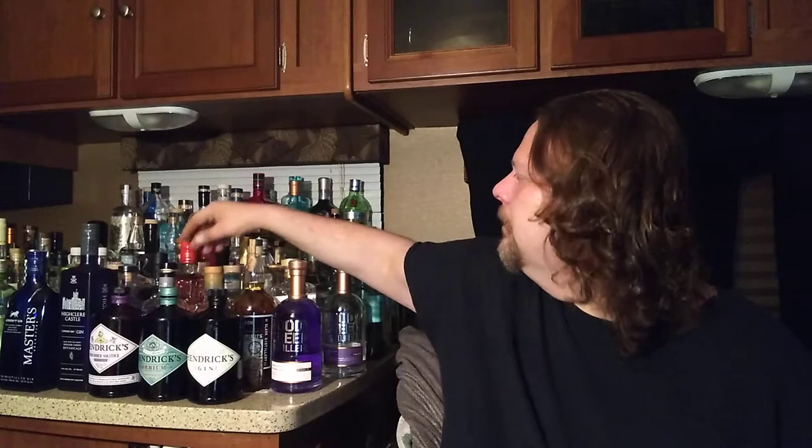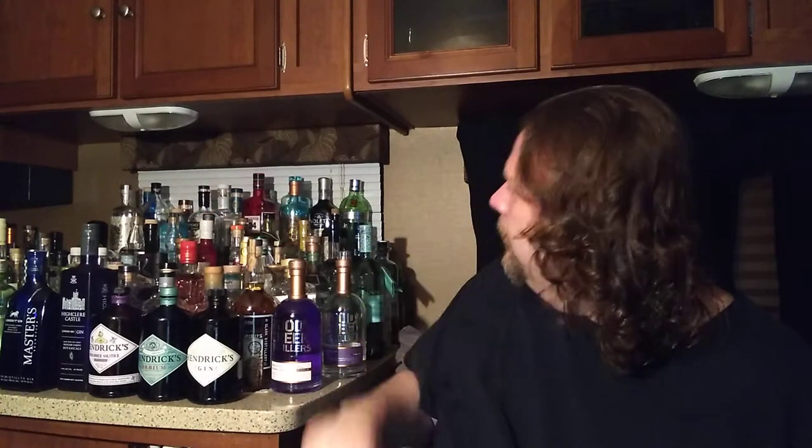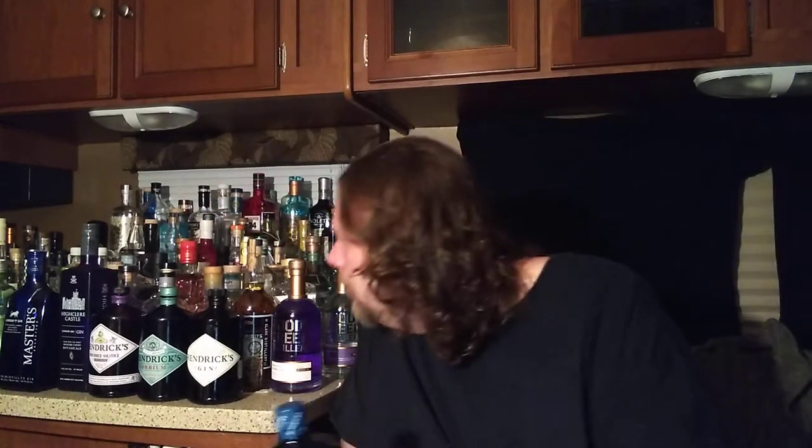Fishers. Where's Fishers at? Oh, I love that one. You know what? I might have actually finished the bottle. Happens. Anywho, Lunar. Okay, so we're at 43.4%, which is not bad at all. It's right in the middle there.